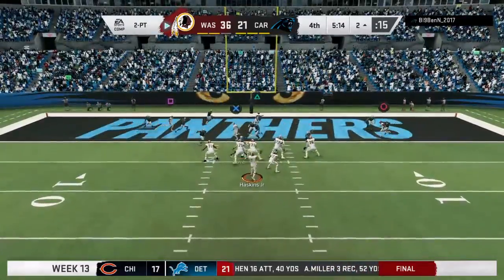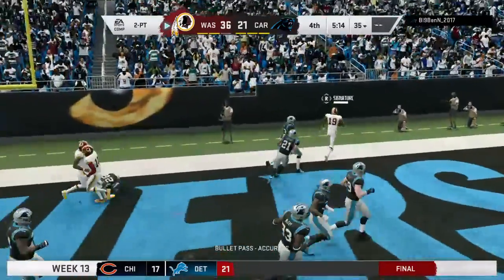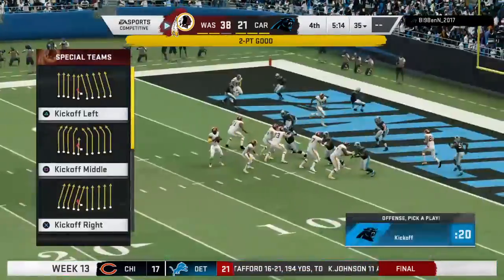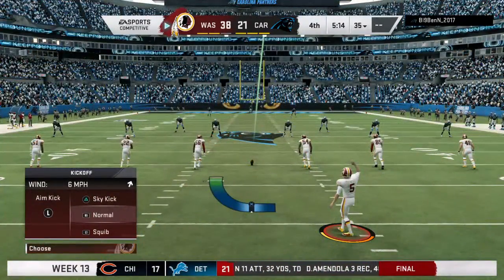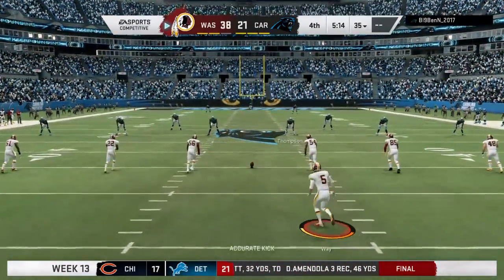Now after the turnover, here's Haskins. And this one's caught. And their fourth quarter lead grows by a couple more. And there's a quick momentum swing. INT return for a pick 6, and then the 2-point conversion good.